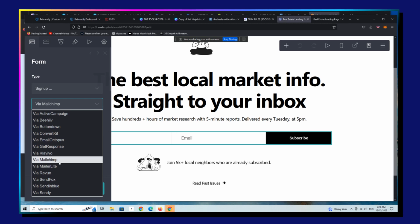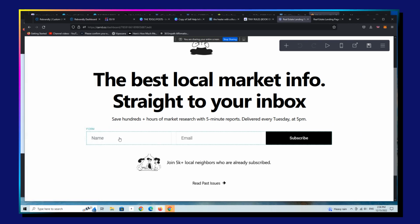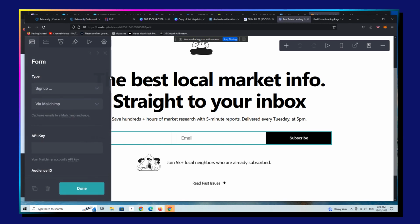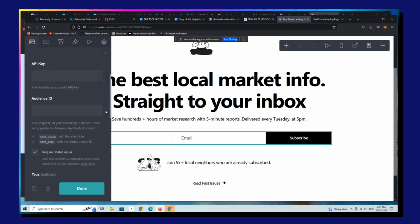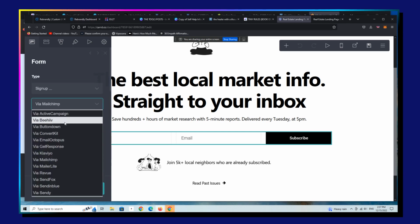I use Flowdesk in particular. Unfortunately, Flowdesk is not integrated with Card, but it doesn't really matter. Whatever you use, you simply just make the change here. Where this is a Revue form, or actually this has no service attached to it because it's a template. It's not an individual landing page that we're using.